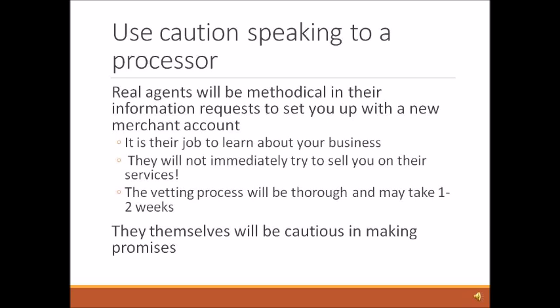So, in conclusion, a real processor and a real agent will be very cautious in making promises to you.